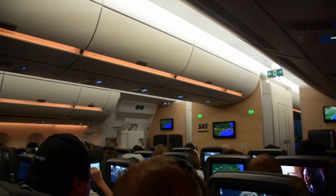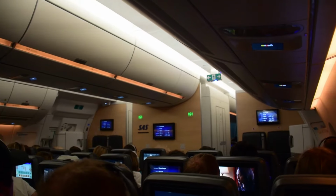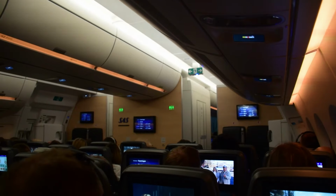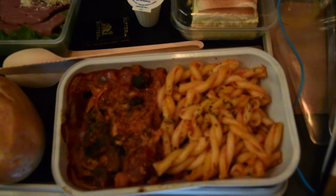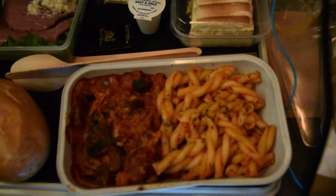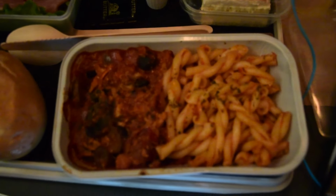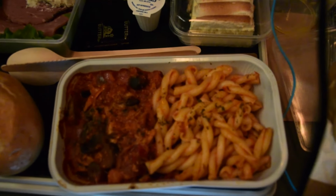I decided to take a look around the inside of the airplane, and this airplane is very modern from both the inside and the outside. I was very impressed. Shortly after, the drink came, where for this one I had a cup of orange juice. After that was when the dinner came. To start things off, this looks really good. It is some pasta, one of two options that they had, the other being chicken. So let's dig in and see how this tastes.